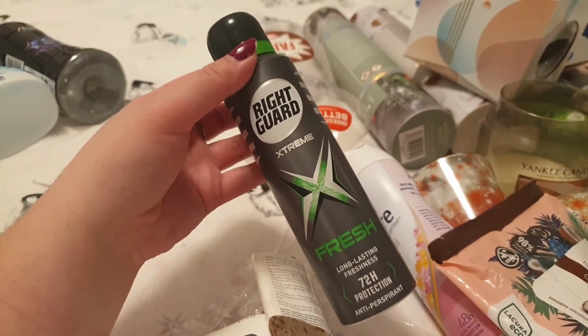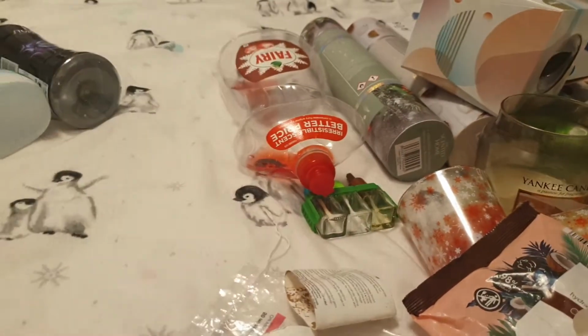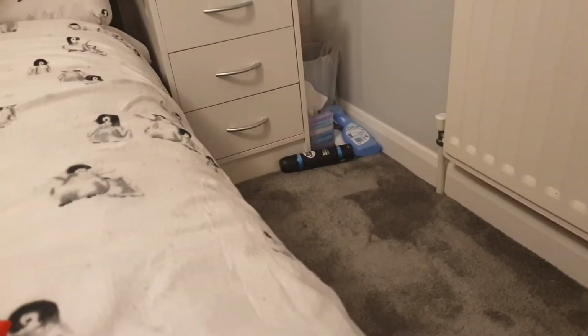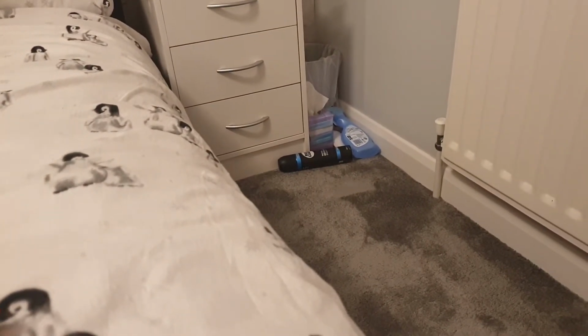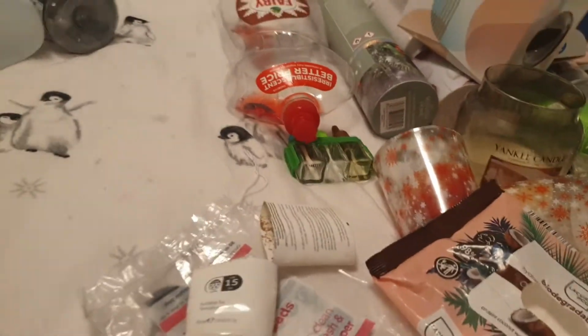So this Right Guard Extreme Fresh, and then for me this Sure Tropical. And I do know that there's one that's fallen off the bed, and I spotted it a minute ago and I was too lazy to pick it up, and I've just remembered that Right Guard down there that I can't bother to get because my back is killing me. That's also a man's one.